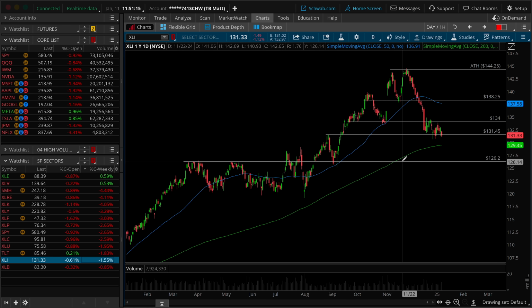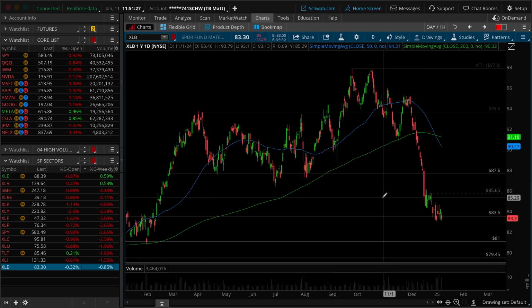Here's the XLI. What do we see over here? In a downtrend, yes. In a bear flag, absolutely. Did it attempt to break out over this 134 for a reversal? Absolutely not. So again, thinking about the S&P 500, you can see the theme here. It's really not looking pretty. We'll put it that way.